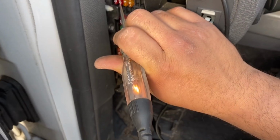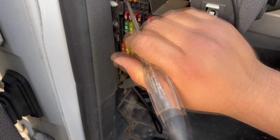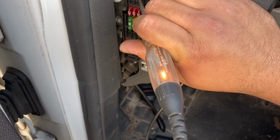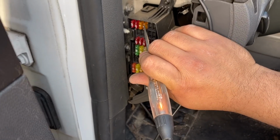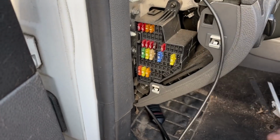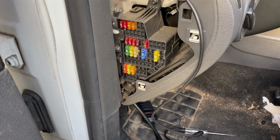You can see I touch one side, we have power. I'm going to touch the other side of the fuse. We have power as well. So that fuse is good. That circuit is powered. Let's go to fuse number 4. Touch that side. You can see we have power there. Switch to the other side of the fuse. As you can see, we have power there. So both of these fuses are good. The circuits are live and they are feeding power. So let's go ahead and move to the fuse box under the hood.